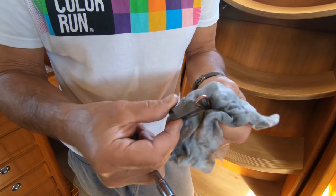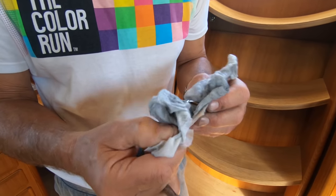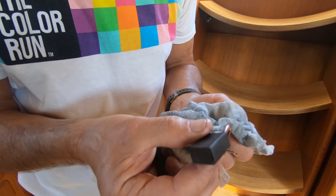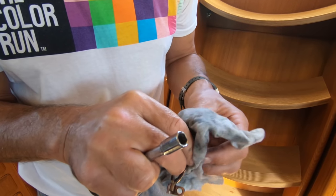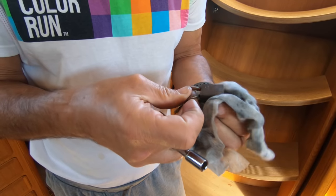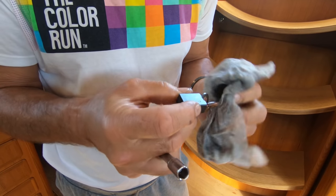So this is the brush which has come out of the bow thruster, and we can see that it's perfectly alright. There's nothing wrong with the brush. There's enough on there, so I just can't work out why it's throwing out so much greasy dust. Dust, I can understand, but greasy? Where does grease come from?